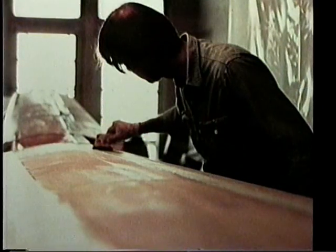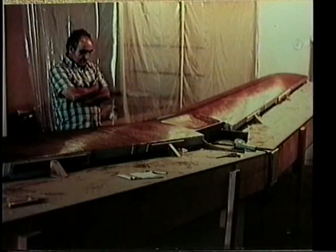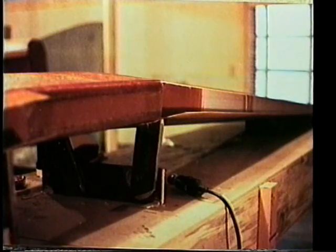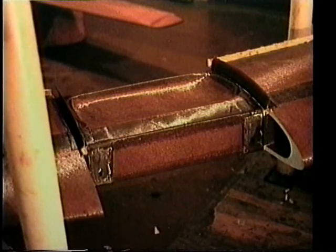Then the top of the wing is fiberglass, just as we saw earlier. This is a big layup and has to be done all at once. When it cures, it's flipped over and glassed on the bottom. Foam is removed at the aft of the wing, and the rear spar is completed. And here's the wing ready for the installation of the root ribs.